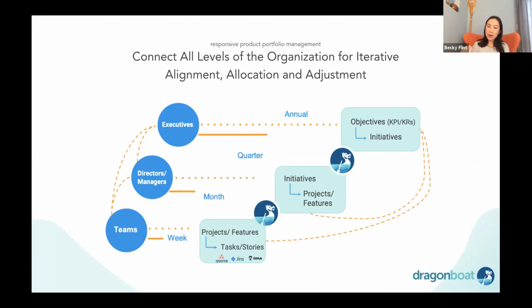And how this framework would tie with the platform, tie your objectives into the stories and tasks with intermediary activity. Those are the initiatives, the projects, and our features that your organization can move with a faster adjustment. And that is a responsive way of building product holistically as a portfolio.